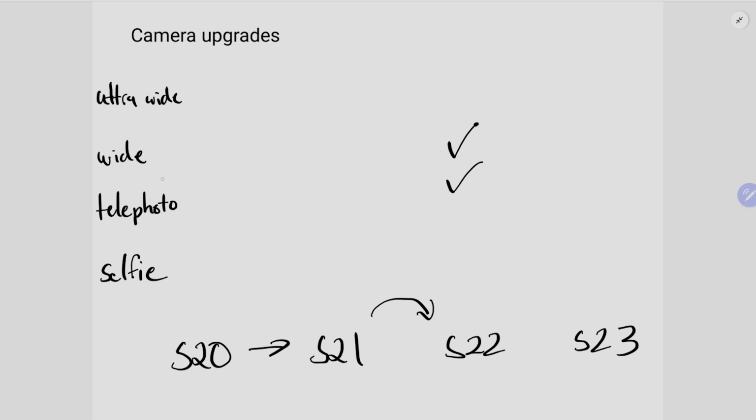We got a 12.8% sensor size increase, which is nice. But we also did slightly get a wider lens. So I think it went from 26 to 23 millimeters. So that means you're going to get a slightly wider field of view. So that's in the wide.